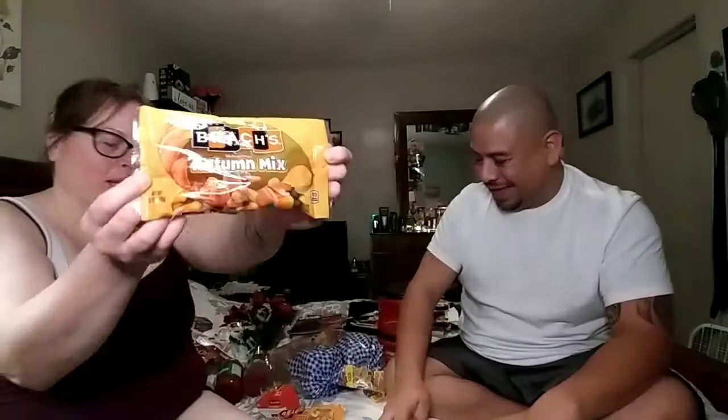We also picked up some Brock's Autumn Mix for my little Death by Candy canister that I got from Dollar Tree. And then also the Pie Favorites Candy Corn by Brock's. I'm going to go ahead and open these because I want to see how they taste. I've never seen those. Yeah, me either. So I'm going to give these a try.